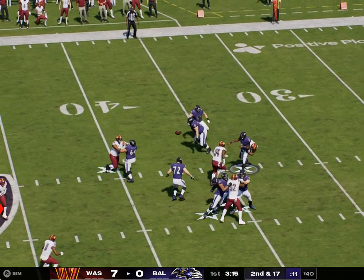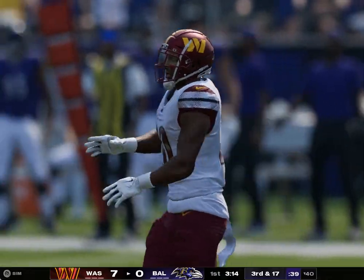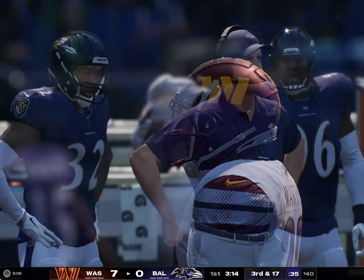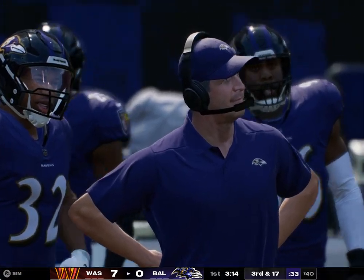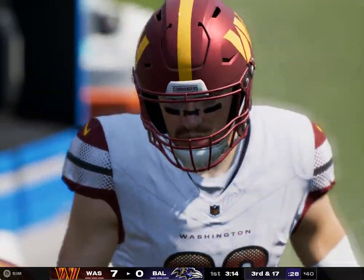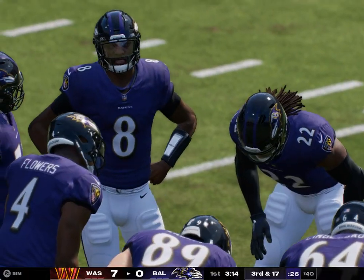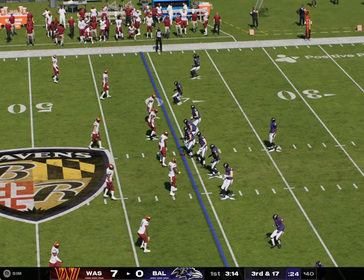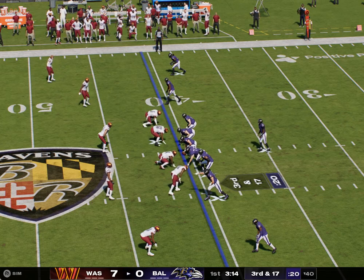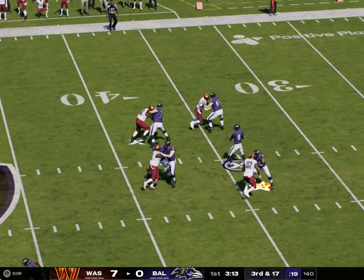Off the play fake, here's Jackson. And that'll fall incomplete. He was hit just as he let that go. And now it's third down. Though he's seen some good pressure defensively already here in the first quarter, here's another good example. An incomplete pass on that last play, and that means they'll need to come up with something here on third down. From the gun, Jackson.